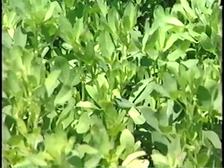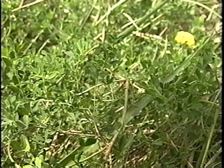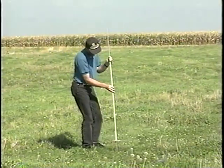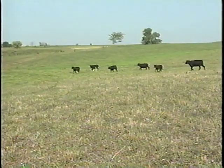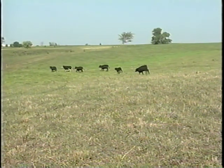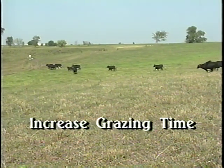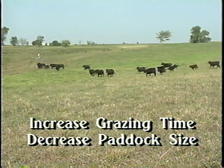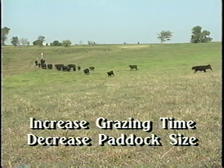For example, alfalfa responds best to more complete removal with longer rests. On the other side, bird's foot trefoil responds best to more frequent grazing intervals, leaving more forage. Use an instrument like a sward stick to most accurately measure remaining forage. When rotating animals to maintain forages, either increase the time animals are in a paddock, if permanent fences are used, or decrease paddock size, if temporary fences are used.